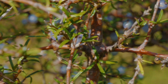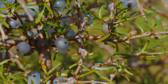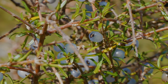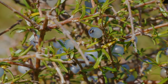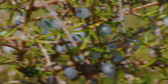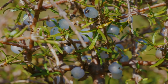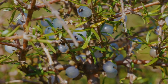There's quite a few berries in here. It varies, depending on the season, how many berries there are. So yeah, quite a tight-knit little plant. Yeah, not very popular with our local introduced animals. Not much leaf on it. The berries obviously good for eating.